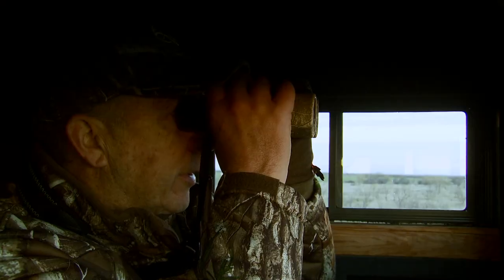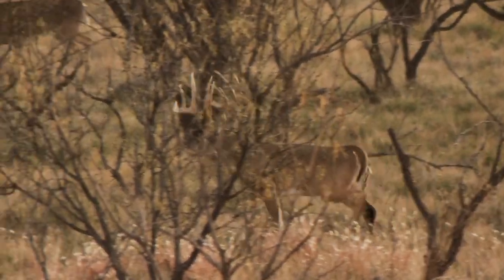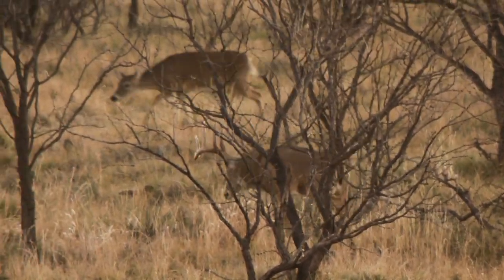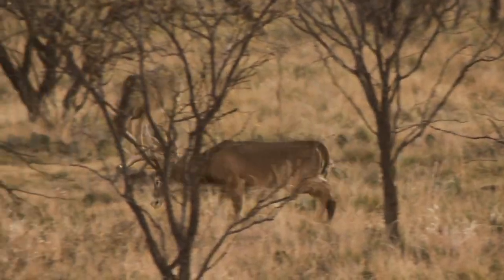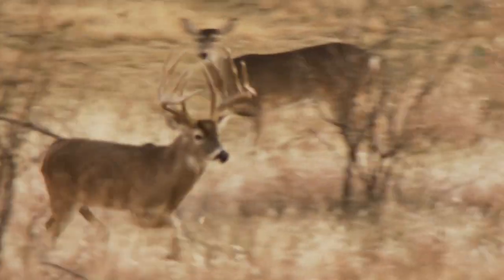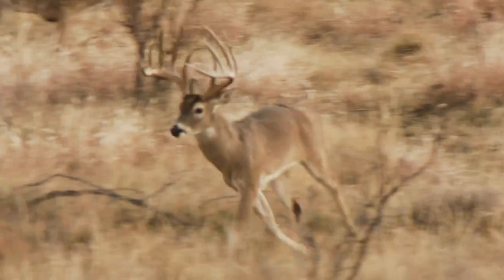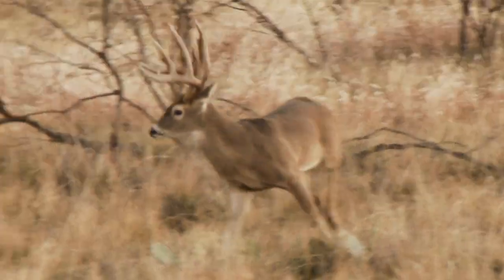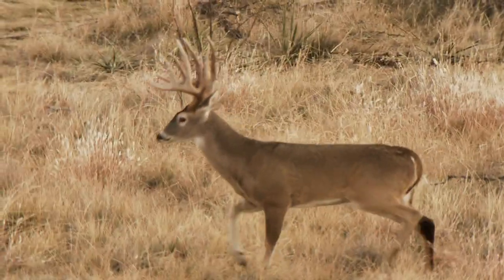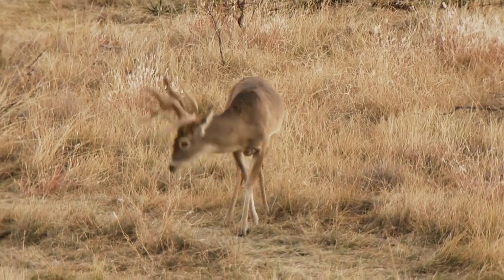Here he comes. I see him. I see him, Greg. He's coming right here. Seriously. Yeah, mesquite. You see him? Yeah. Wow, stay on him. Stay on him right here. Ready? You on him?